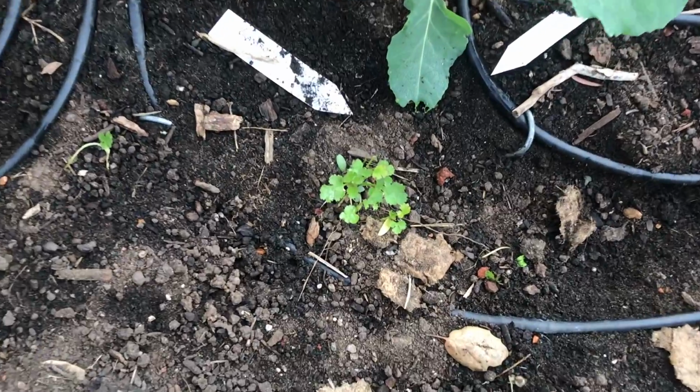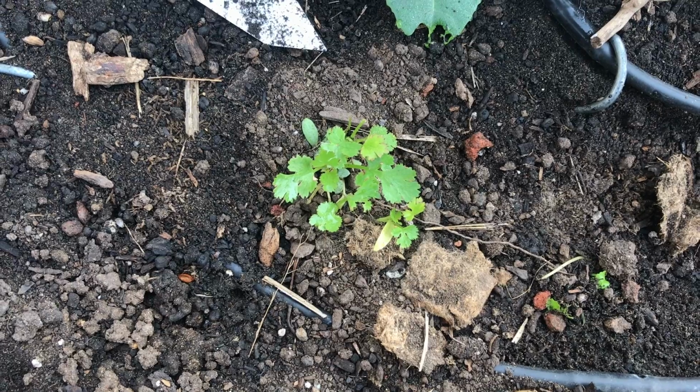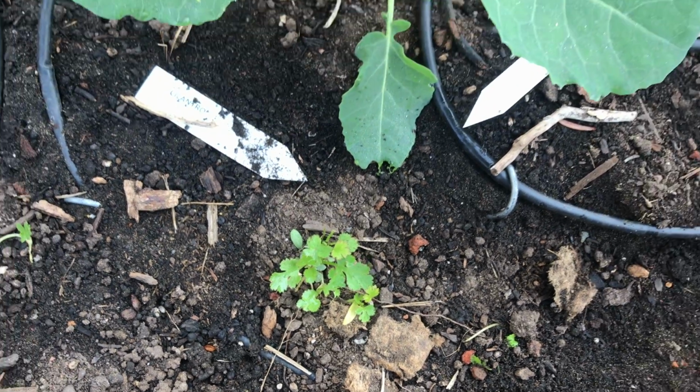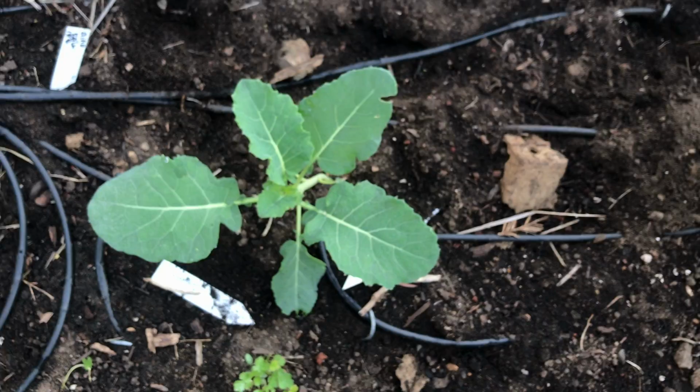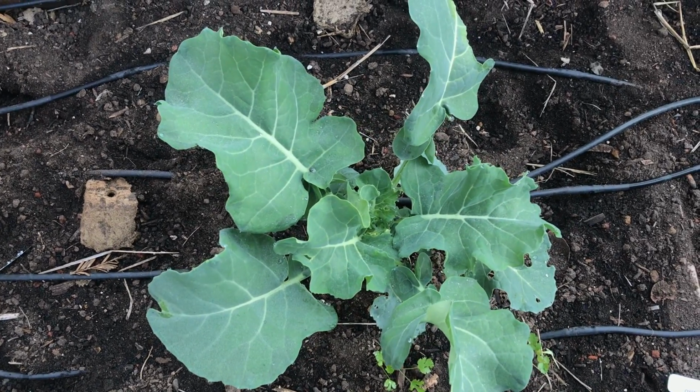Over here we have some cilantro that you might recognize from your garden kit plants. And these large leafy green plants will become cauliflower and broccoli.